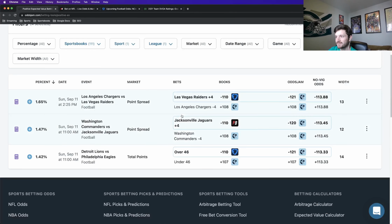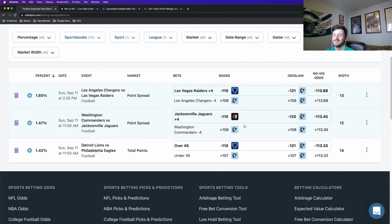The next one, another point spread play, another one that I absolutely love. And what we're looking at here is the Jacksonville Jaguars +4 against the Washington Commanders. The Jaguars being +4, PointsBet has it at -110. The OddsJam line has it at -120. So pretty similar EV compared to these two. Pretty similar play too. We're getting the team that's the underdog at +4.